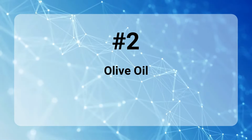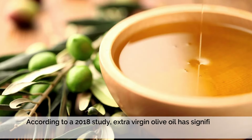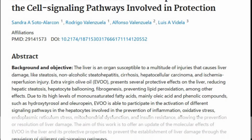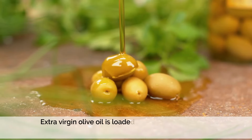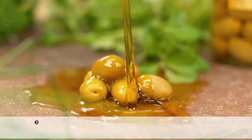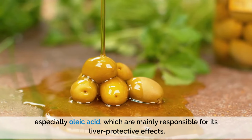Number 2. Olive oil. According to a 2018 study, extra virgin olive oil has significant liver protective effects. The study showed that olive oil can effectively reduce liver fat and liver inflammation, protect liver cells from damage, and may even improve insulin resistance, which is an important factor in the development of fatty liver disease. Extra virgin olive oil is loaded with healthy fats called monounsaturated fatty acids, especially oleic acid, which are mainly responsible for its liver protective effects.